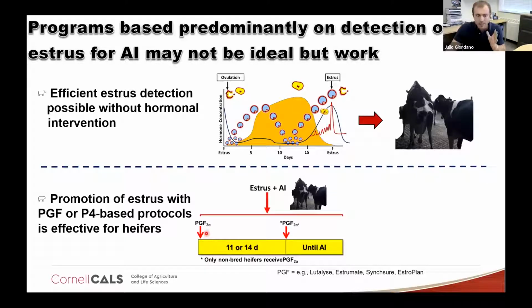It consists of simply giving heifers prostaglandin treatments, hoping that we are going to synchronize estrus. So we're going to see a lot of these heifers in estrus after these prostaglandin treatments, and then we're going to inseminate all the heifers that we detect in estrus. Now, not all heifers will show estrus, so using more than one treatment, waiting 11 or 14 days to give a subsequent treatment, is very typical. Those heifers that were not yet inseminated in estrus after the previous prostaglandin receive a second one, and then we just continue with estrus detection until they are inseminated, or they are detected pregnant, or they are no longer eligible for breeding.